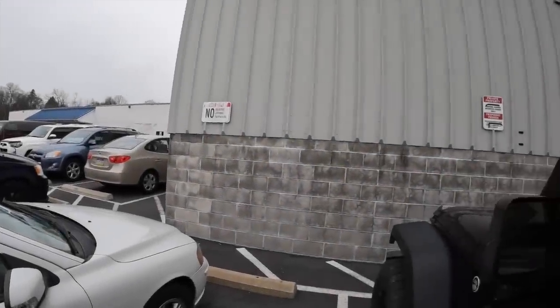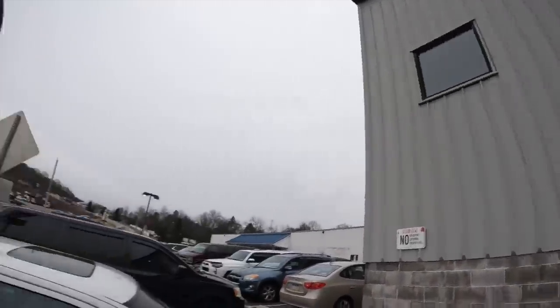Alright everyone, we are here. You don't see it on this side, but it's the lovely gray siding Goodwill BINS store. We're back for another day.